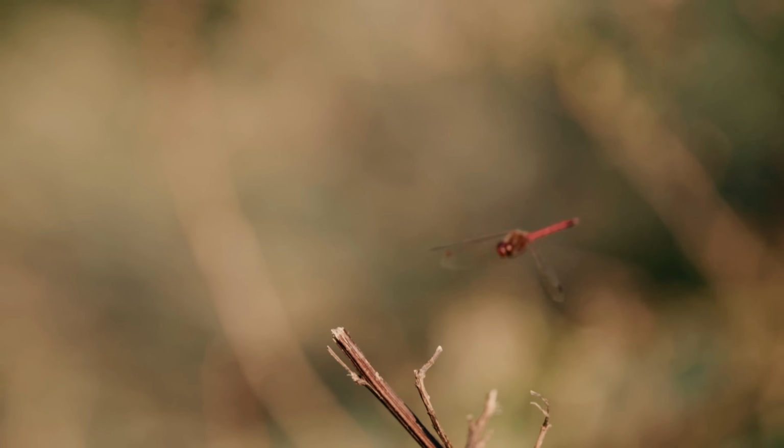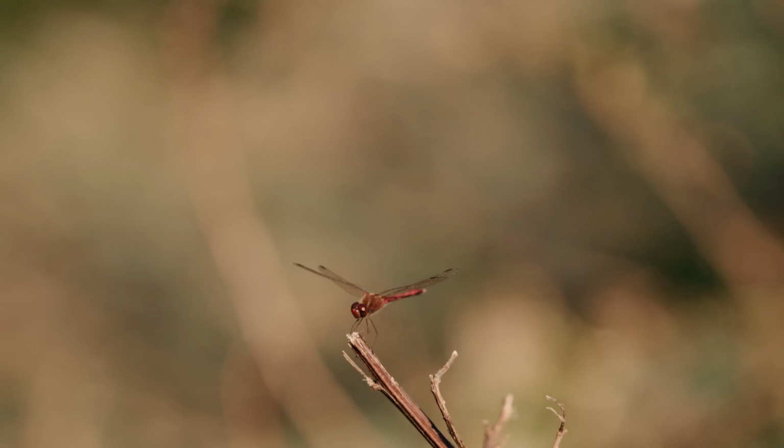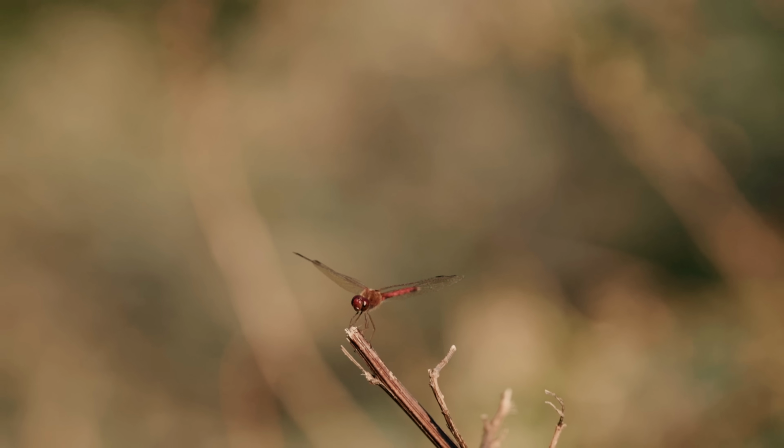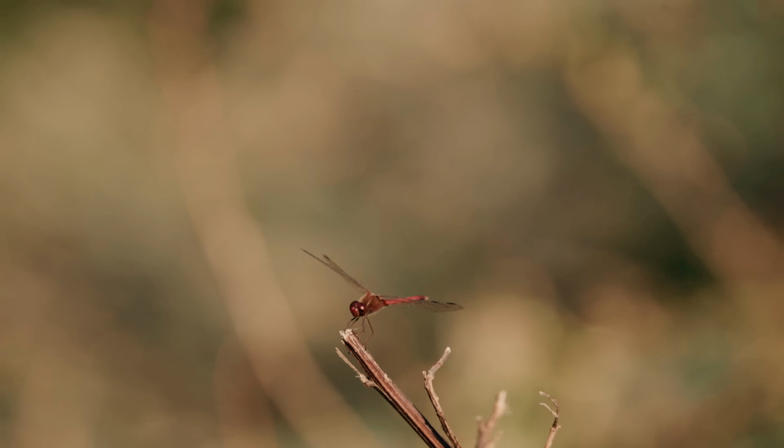What are you even doing? Why are you filming wildlife? You're bored. You're not entertaining me. You're not inspiring me. That's for sure. So slower the better. But Nikon kind of leads the industry in the telephoto game, the wildlife.